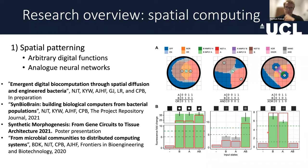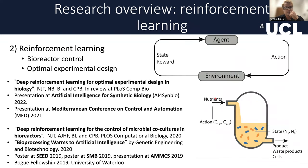What you see in the background here is model predictions of the different functions and how they vary across space. We also have a quite well calibrated finite difference model, which allows us to design these systems, which is what we're all about in synthetic biology: being able to rationally design things and then build them and have them work. So that's quite cool. And then the other strand of my research is the more reinforcement learning based stuff, which we will talk about.